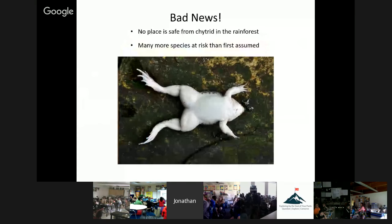But the bad news is that basically everywhere we looked for chytrid, in the rivers, even up in the trees, we found it. And that taught us that there's many more species of animals at risk of this disease than first assumed.